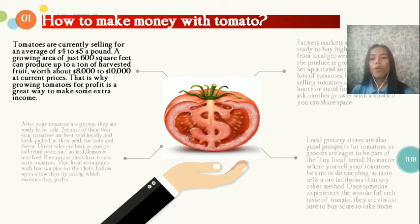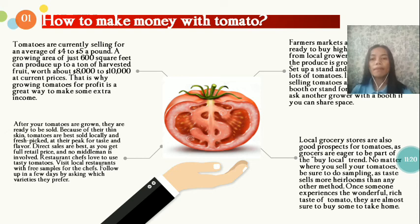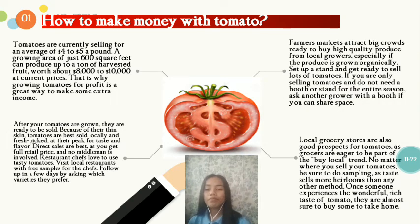So the question is how to make money with tomato. Tomatoes are currently selling for an average of $4 to $5 a pound. A growing area of just 600 square feet can produce up to a ton of harvested fruit worth about $800 to $1,000 at current prices. That is why growing tomatoes for profit is a great way to make some extra income.